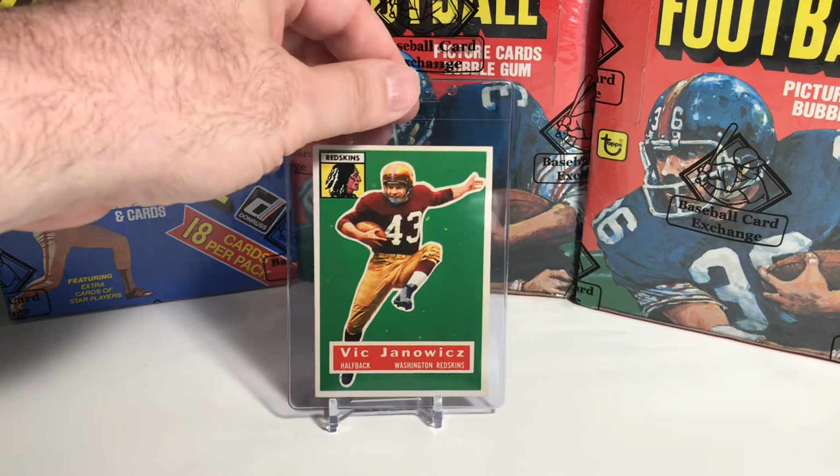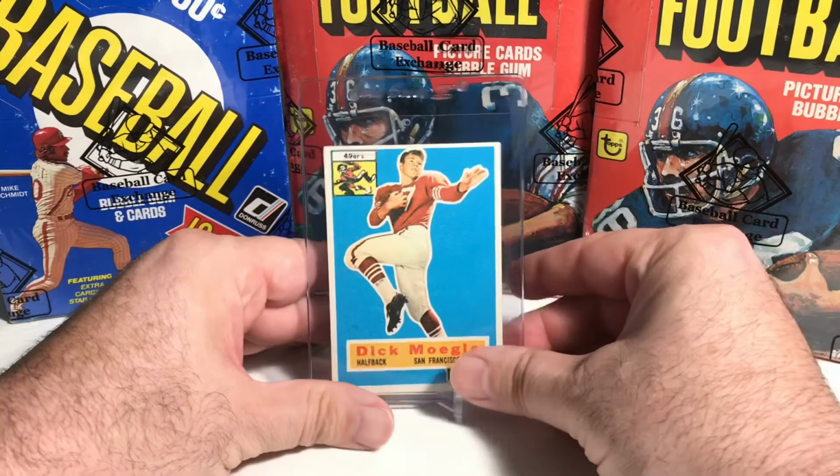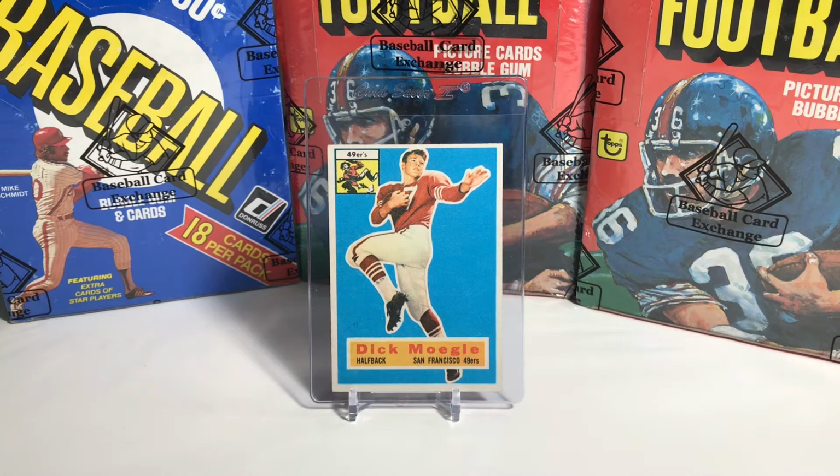Now, the next card we're going to look at is card number 14 of Dick Moegle of the San Francisco 49ers. Now, the correct pronunciation is Moegle. It's not Mogul. And he actually changed his name during his playing days because people kept mispronouncing his name. Now, Moegle was involved in one of the most bizarre plays in college football history when his Rice team was playing Alabama in the 1954 Cotton Bowl.